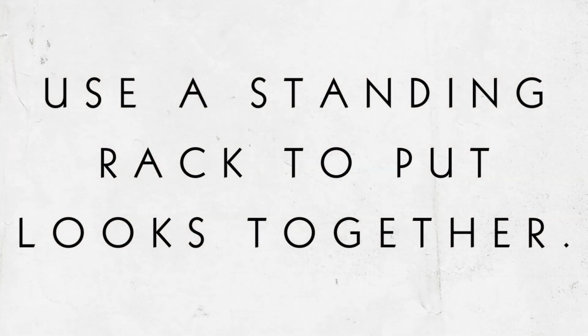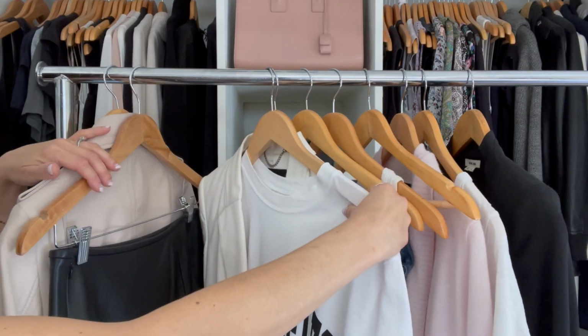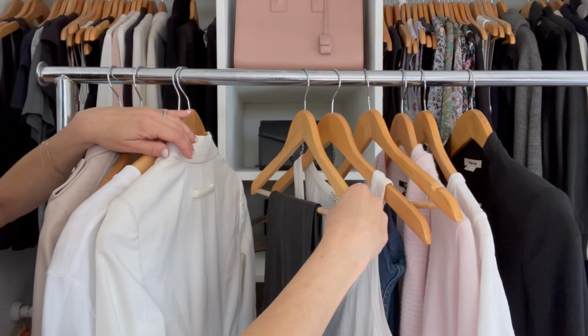When you're getting ready to pack, when you're thinking about the place you're going and what you're going to be doing, I find a really helpful way to start to choose the pieces from your wardrobe that you want to bring on your vacation is by using a standing rack. A standing rack is an easy way to start to pull pieces from your closet that you're thinking about maybe bringing, and to start to pull together some looks.